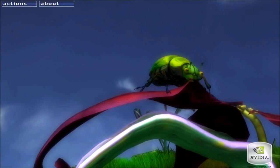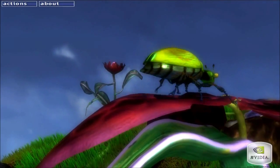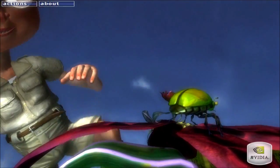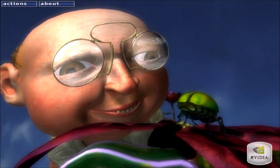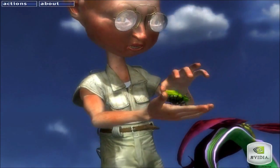Alright, next is the NVIDIA Luna demo, I believe it's called. Now I don't know much about this engine and what it utilizes, so I will go on and explain some features of these cards.